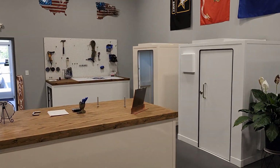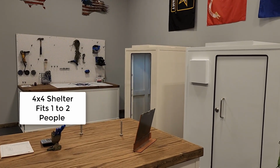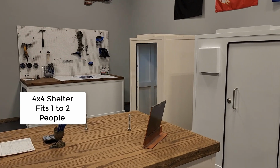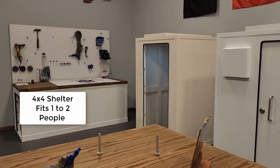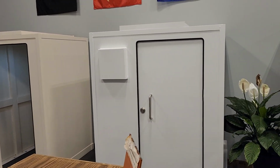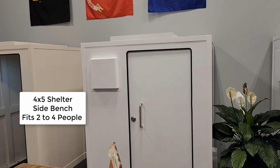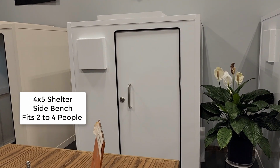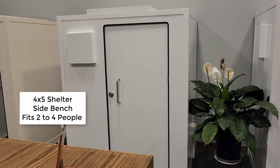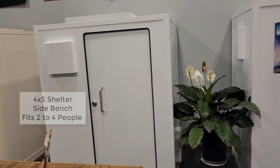We also have our 4x4 that'll fit 1 to 2 people comfortably. Still the same in-swing door. Still the same handles are removable from the inside. We have our 5x4 with the vent. We also have the debris guards that go over top of every vent. All of our doors swing inward. The 4x5 will fit 2 to 4 people comfortably.